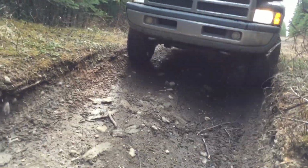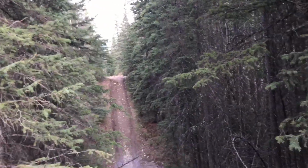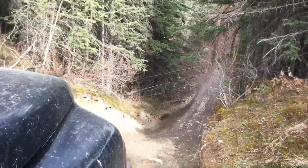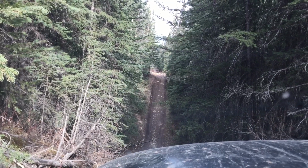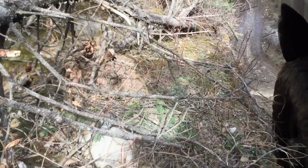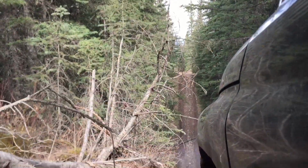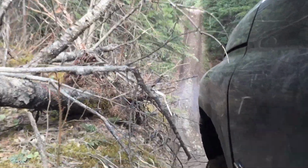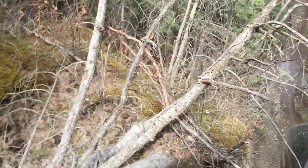A bit of a tight squeeze, but I think we can do it here. We shall find out. Can we make it up the other side is the question. Definitely tight. Better pull the mirrors in here.